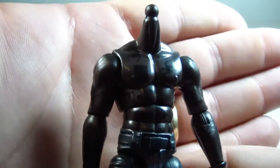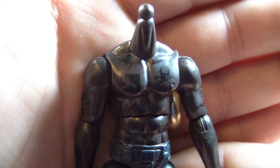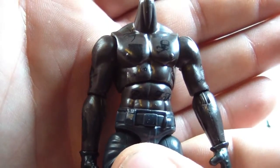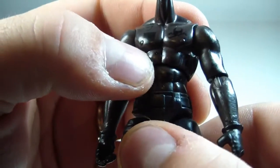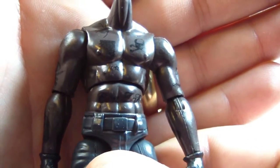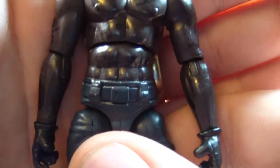I'm trying to get this as best as possible here without reflecting light. There we are. It looks like he's got some sort of written paragraph on his right pectoral. Then he's got a couple stars on there, right there. And then it looks like it says Cobra Law on his stomach.